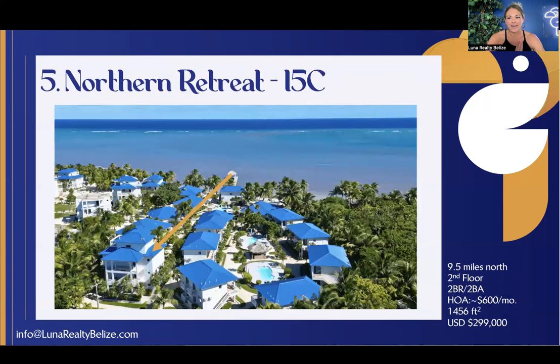And then number 5, this is our Northern Retreat. This is a 2-bed, 2-bath, and it's located about 9.5 miles north. So this is great for somebody who wants to be out of town. It's about a 50-minute golf cart ride from the heart of the downtown area, located within a resort residential complex. So you can live here, rent it out short term. They do have an in-house rental management company that can take care of the rentals for you.